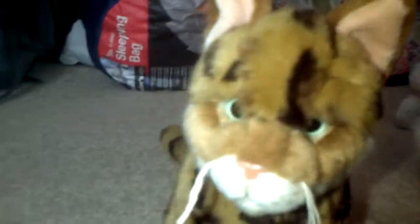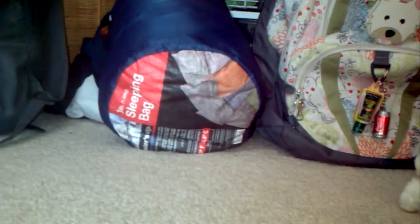The next one I got was Savannah, the Webkinz Signature Bengal Cat. I got her at American Greetings, and it was a really, really early Christmas gift. Birthday present.